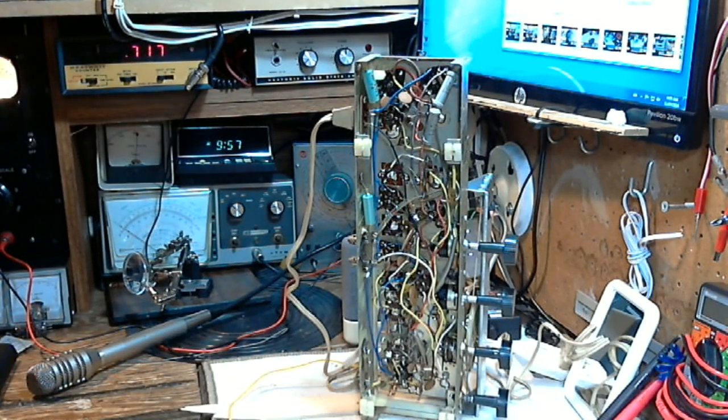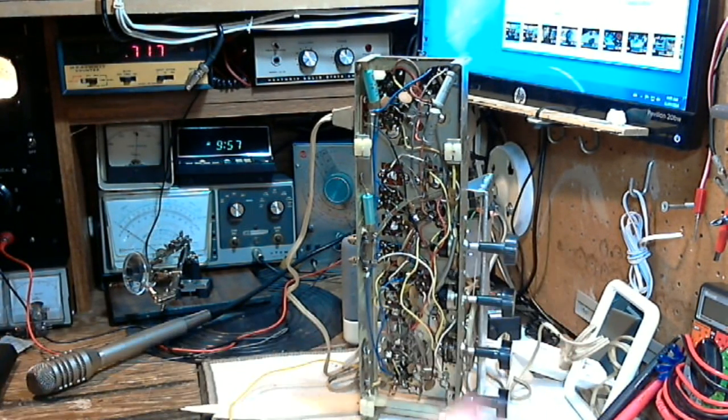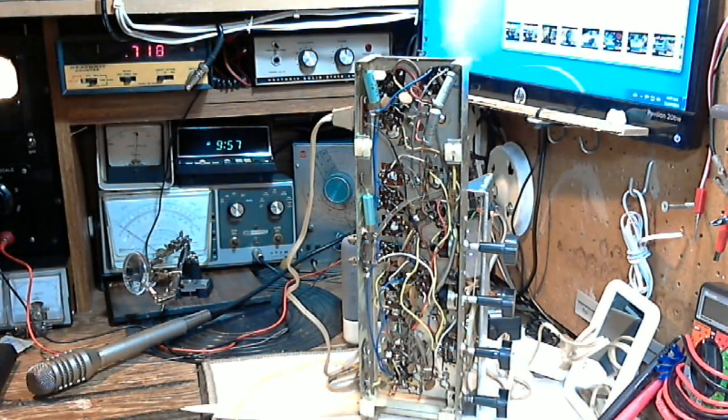Did that fix the radio? No, it didn't fix the radio. So where were we? Where were we before the lights went out? I was just getting ready to connect the ground and see what happens. And I guess I saw what happens.